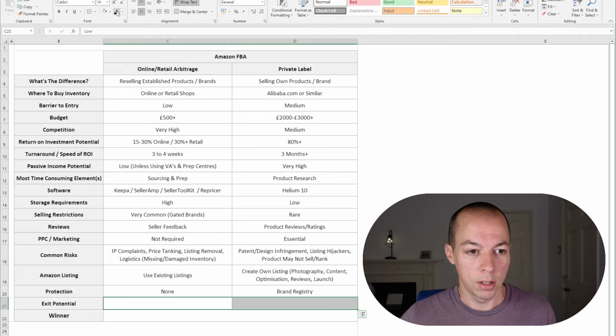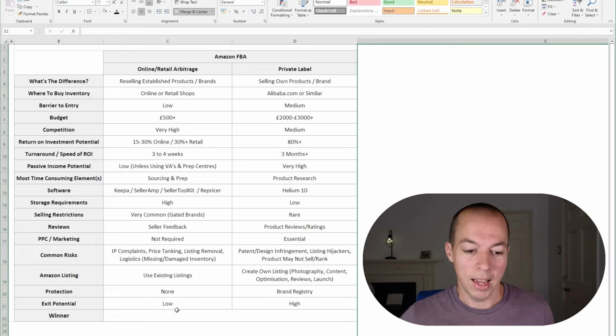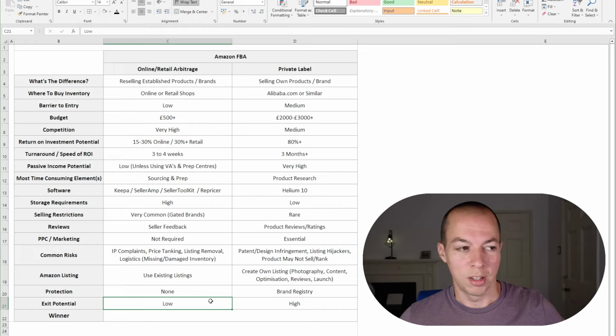And then the final point to consider, and there's probably other points as well, I'm just trying to cover as many as I could think of, is exit potential, i.e. if you wanted to sell your business at some point. If you're trying to sell an arbitrage business, what are you actually selling? You're selling a list of websites or retail shops that you buy products from. There's not really something to sell, if that makes sense. Whereas with private label, you've got your own brand on your own products and your own supply chain. So it's a much more sellable business. The exit potential is much higher.